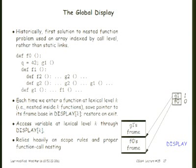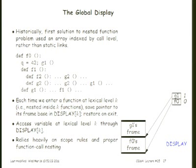And as you know, sequences of things have two major representations, linked list and array. Historically, this question of how do you deal with these nested definitions was solved first with an array, not with a list. I think Edsger Dijkstra is usually credited with the solution, in the implementation of Algol 60. Algol 60 also had nested functions. So he came up with the following idea.